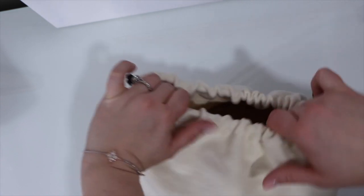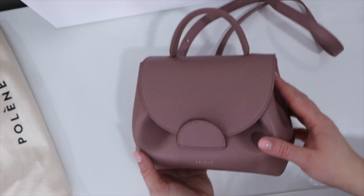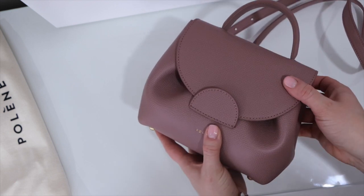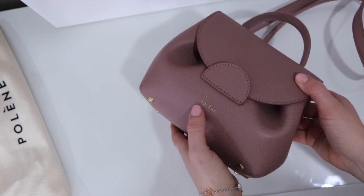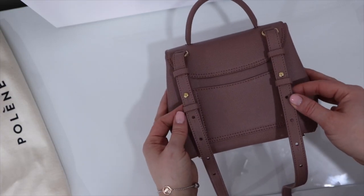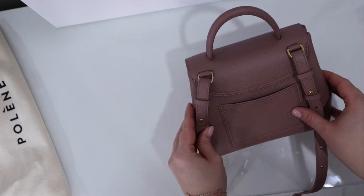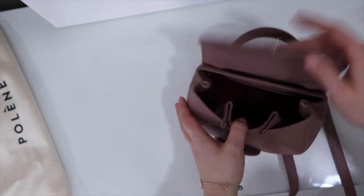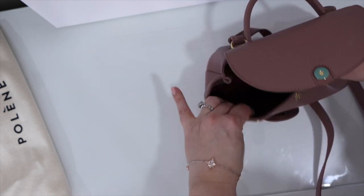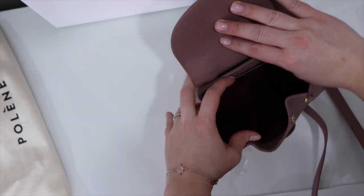So let's start with the Numero Un Nano. So this is the Numero Un Nano in the lilac textured leather. As you can see, the leather is very supple, but it still maintains its structure. We have Polène embossed in gold, some little gold feet. On the back of the bag, we have an adjustable and detachable leather strap and a little card holder right here in the back. Open up the bag, which is made of Italian calfskin. You'll see there's quite a small opening. And so these little gussets with the button actually make it a lot easier to open up your bag and see what's inside. So let's see what we can fit in this little bag.